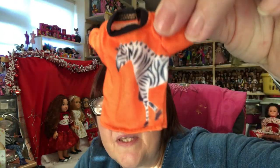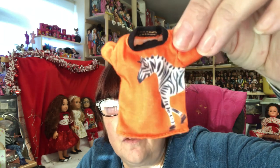And the fact that they fit Blythe is what's really swung it for me. That and the fact that Rosie loves these dolls. Rosie does like the Creatable World doll. She really enjoys playing with those when she comes here. So take the plastic lid off. So we've got this orange top with a zebra on it. I love that. I think that'll look well on a boy or a girl.